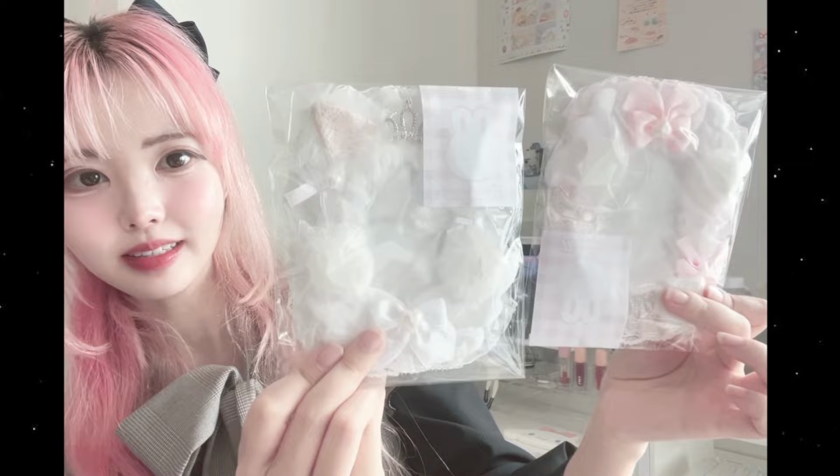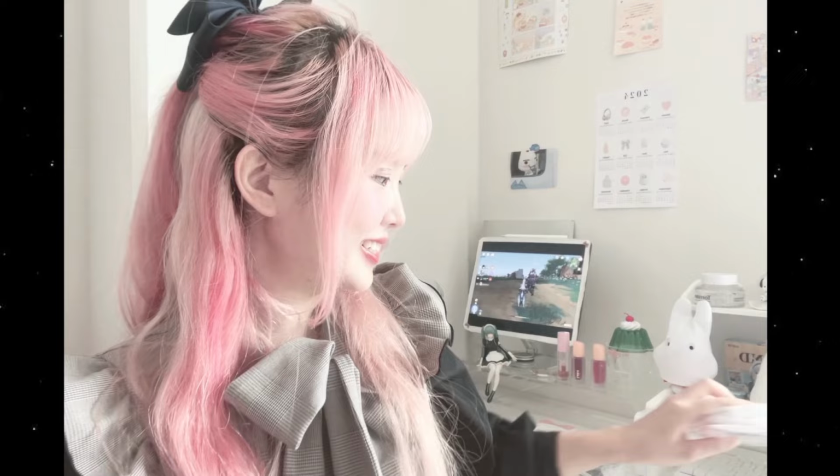So it's like matching like this. So it's super cute. Oh my god, I'm so excited. And the person that we ordered off of, they gave us these two keychain things, so I'm so excited. And in the back there are Chiikawa stickers, so I'm really excited to use those.